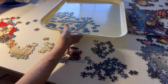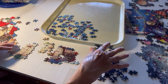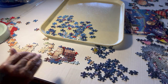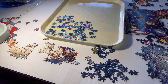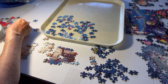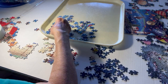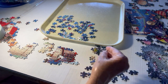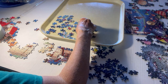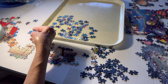So I just want to see if I can put any of those in before I start the time lapse. I'm going to go ahead and start the timer. But I was just interested in seeing if any of these, there's a piece there, are this blue planet that shows up here in the rings that go around it. So it looks like any of this could be part of that blue planet.